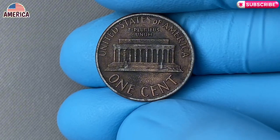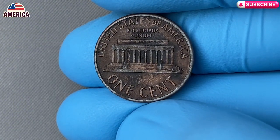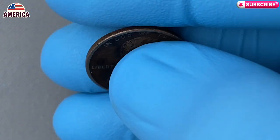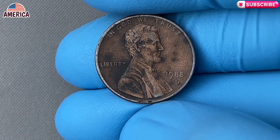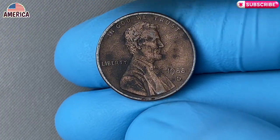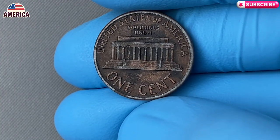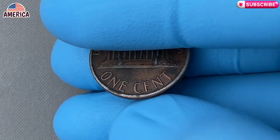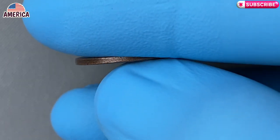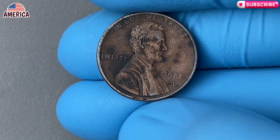So, with all of these factors at play, condition, rarity, and minting errors, how much could your 1988 penny really be worth? While most 1988 pennies are worth only 1 cent, a penny that is in exceptional condition or has a rare minting error could be worth much more. In fact, if you happen to have a 1988 penny with a double die error, off-center strike, or another rare characteristic, you could be sitting on a coin worth up to $41,000.